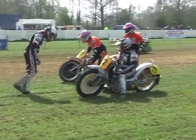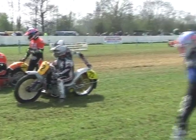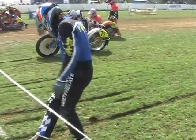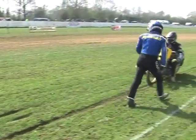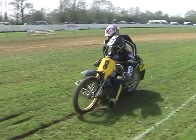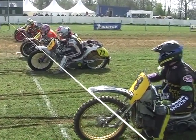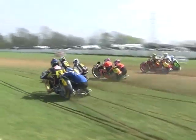So, race 6 we move on to, and we move to the rest of the 500cc competitors out for the very first time this afternoon. Right on the outside I can see number 10, Tony Cook. Towards the middle of there we've got number 72, Sean Harvey and Danny Hogg. They had a very good season last year. Right on the inside, out on a 500 sidecar for the very first time. Used to seeing him on a 500 solo, that's HCG.